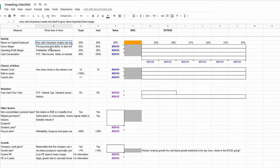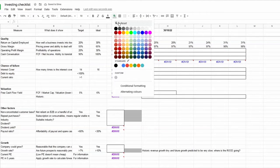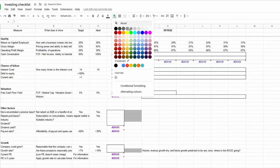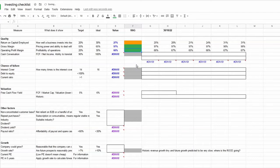So next we'll look at gross margin. That'll give us a clue to the pricing power and the ability to deal with potential inflation. So there's actual inflation at the moment, the way things are going. Gross margins here are absolutely massive, so that gets certainly a green on the sort of at a glance assessment. Now I want to try and look at the profitability of their operations. So if they're good at investing into themselves, they've got good pricing power, what's the profitability of those operations? And that's really incredible. Really, really high operating profits here. This is a very interesting company from a quality perspective.